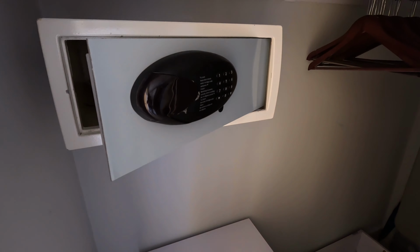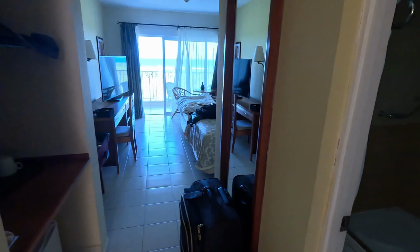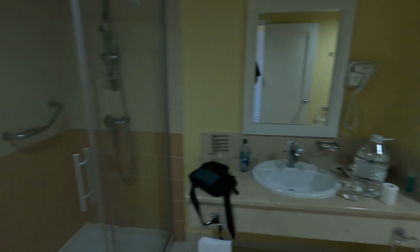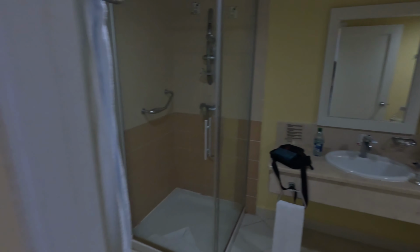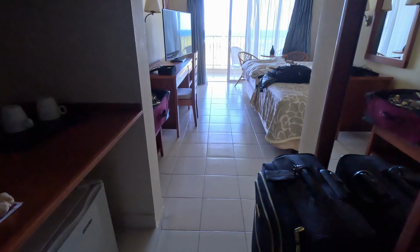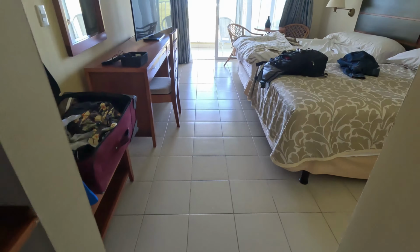Anyways, it does come with a safe. It's free with the club section. The rooms are fairly good. Can't complain about that. Bathrooms are fairly large. Comes with a hair dryer, shower, usual stuff. Fridge, stocked most of the time.